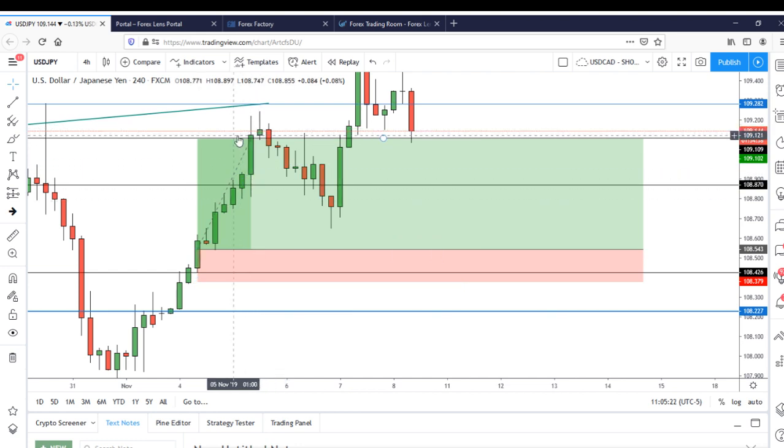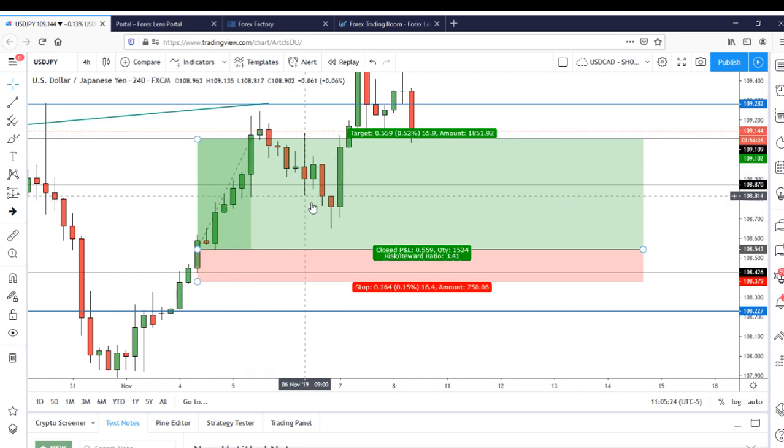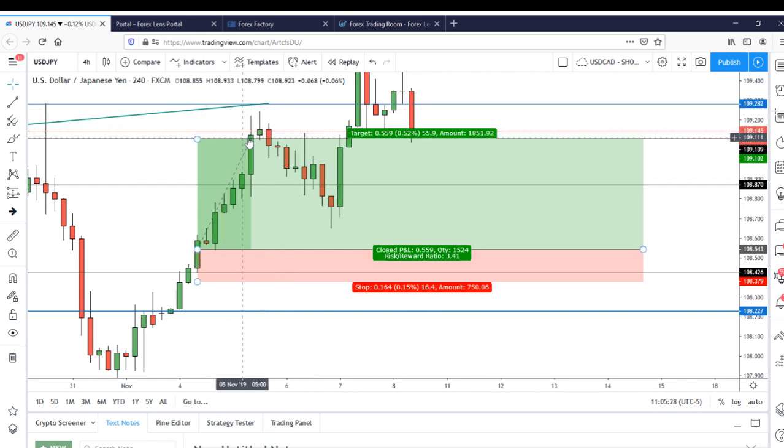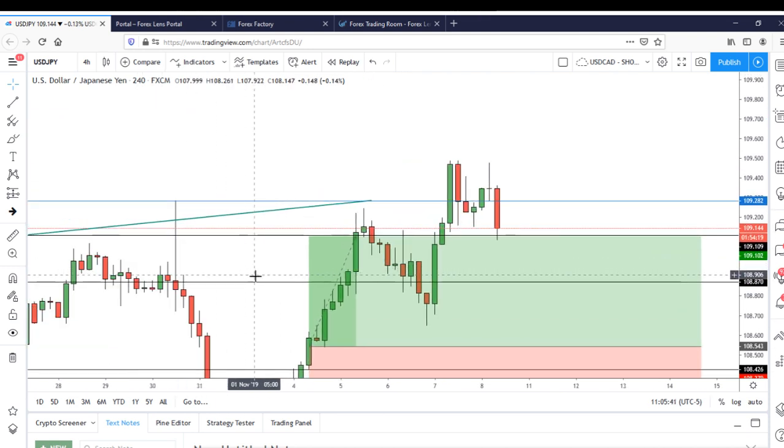If you notice, after the final take profit was hit, the pair did retrace pretty deep, so it was a good thing that we got out here and we secured those profits. So on a Monday morning, we had around 200 to 220 pips, and it's great. A great way to start the week.